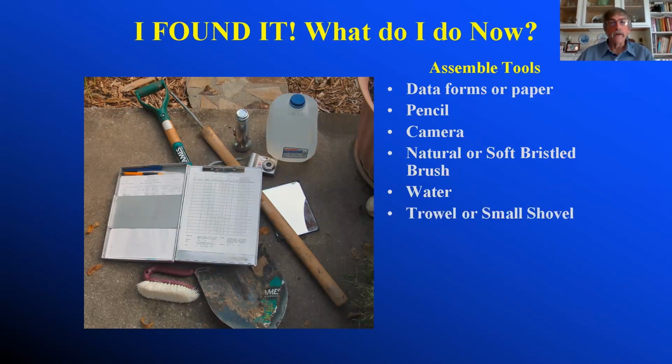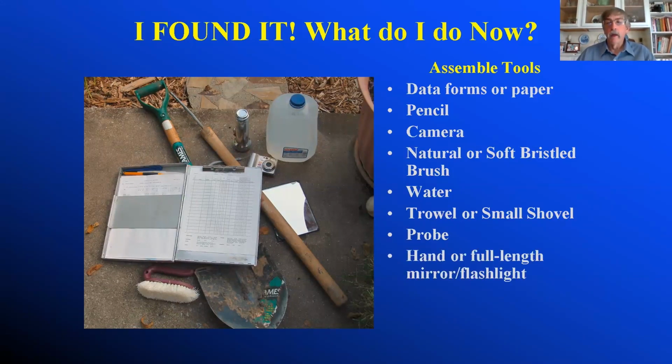A trowel or small shovel. Oftentimes, if a stone was knocked down, it's going to be buried as deep as 10, 12 inches deep, depending on how long ago it hit the ground. A probe to find down stones. I have a probe I made out of an axe handle, some epoxy resin, and a spike. A hand or full-length mirror or flashlight. I'll tell you what that's for later.